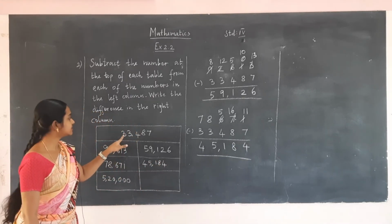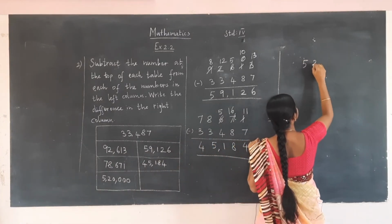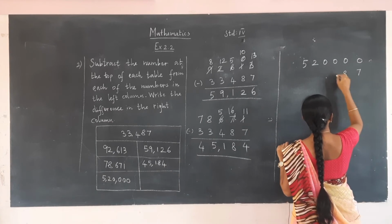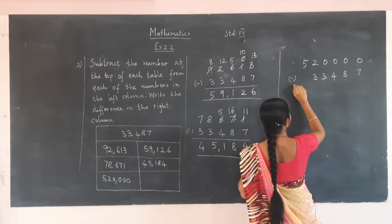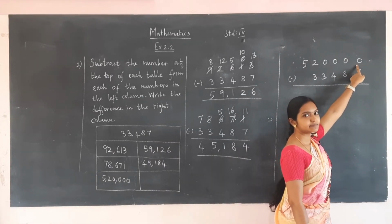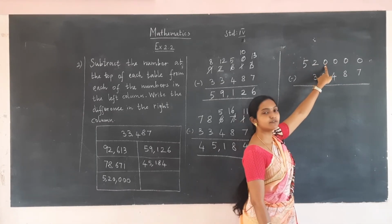Next we are going to subtract 33,487 from 5,20,000. See here, 7 is greater than 0. So we cannot subtract. We have to borrow from the before number. Continuously we are having 0. So we have to borrow from 2. So 2 will be changed as 1 and 0 will be changed as 10.